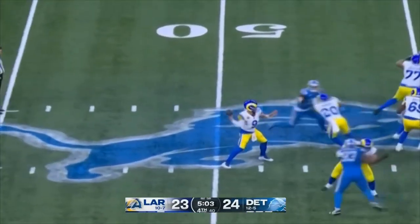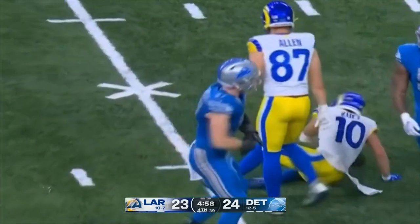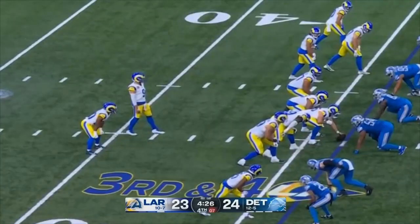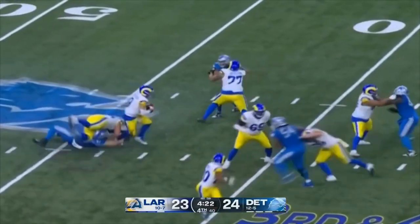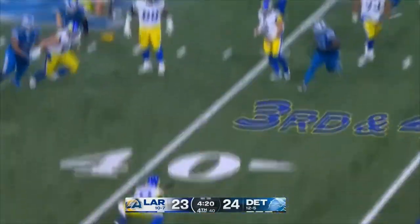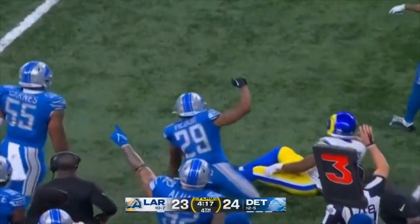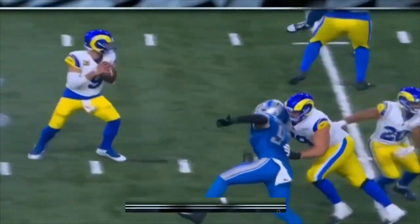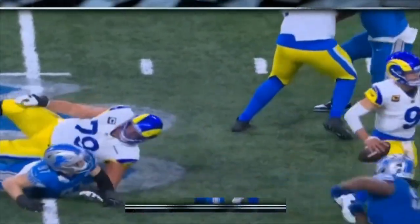Line, the late pressure comes. Stafford stays in there and throws it complete to the 34-yard line with Kupp. And again, third down coming up. Four and a half to go. Third and four. Lions bring four. Hutchinson couldn't get to Stafford, who throws it to Rivers, who loses a yard. Maybe two. There's a flag down back by the quarterback. Holding. Offense. Number 79. It's a 10-yard penalty, third down.